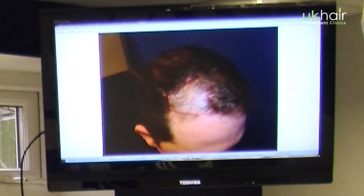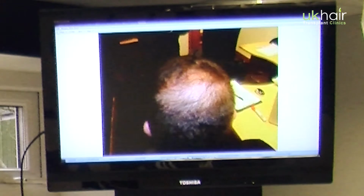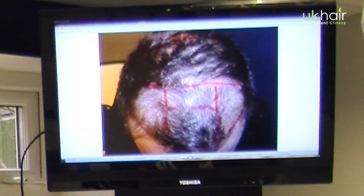So here are a few more examples of patients' templates with levels of density. Okay, let's take this patient here. This patient was wanting to increase his density around the front area and also increase his density in the crown. So let's take the front first. The measurements as we previously scanned in.